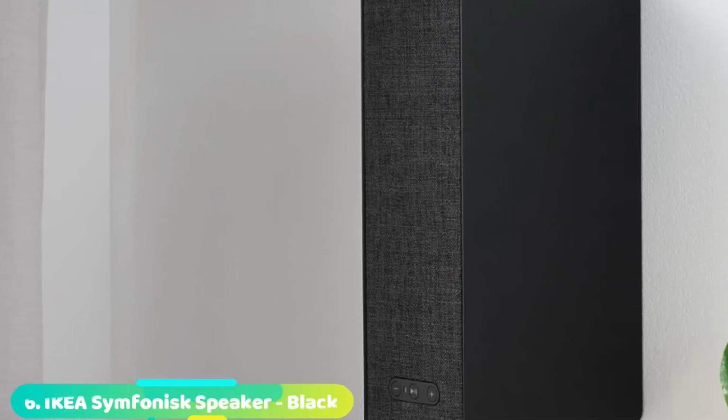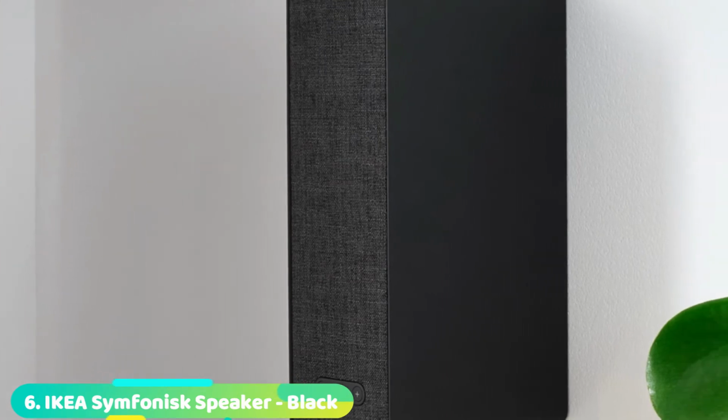The number 6 position is dominated by IKEA Sonos Symfonisk Speaker Lamp 2.